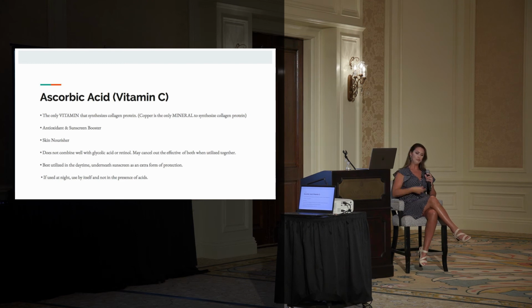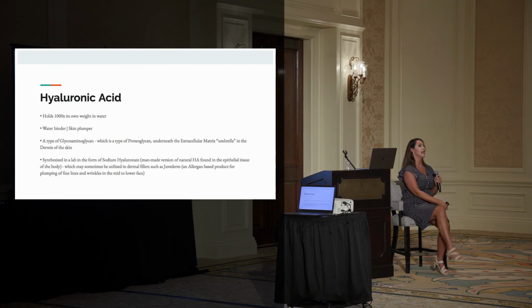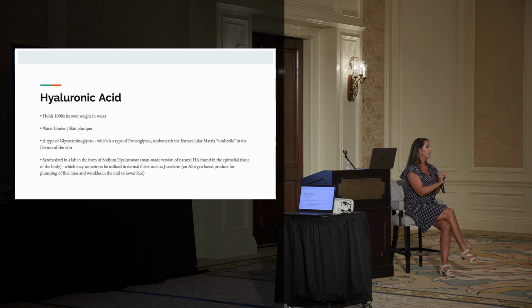Okay, then the next one, we know this. I'm not going to talk about this one a lot. What does hyaluronic acid do, everybody? Holds 1,000 times its weight in water. We know this. It's a water binder, a skin plumper. And here's the thing that y'all need to look at in 2020 going into 2021, the different versions of hyaluronic acid that you're going to see. And I know many of you go to different launch parties and different things, and you've heard a lot of product reps talk about hyaluronic acid in old versions versus new versions.